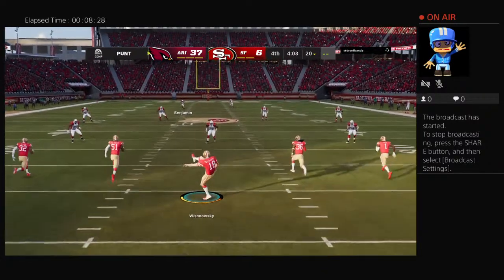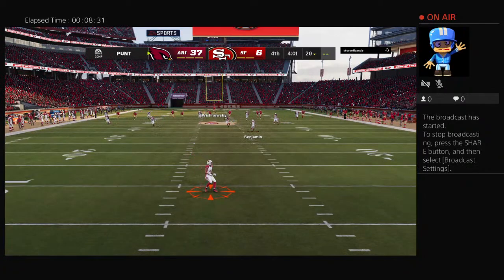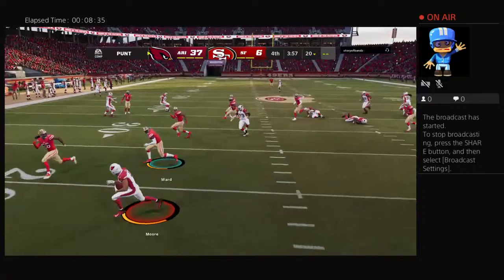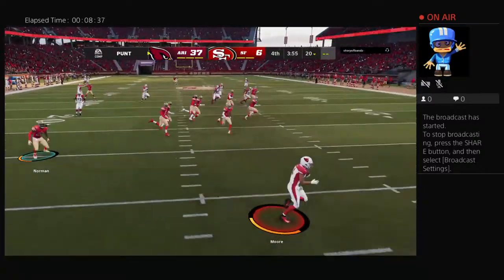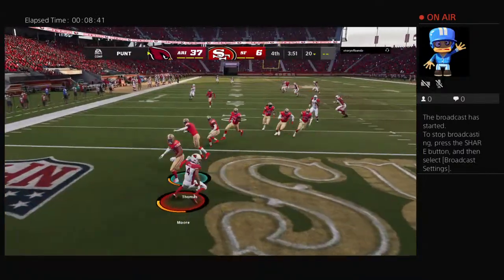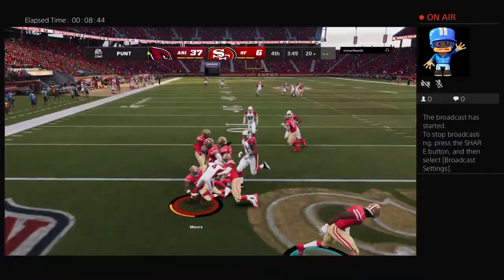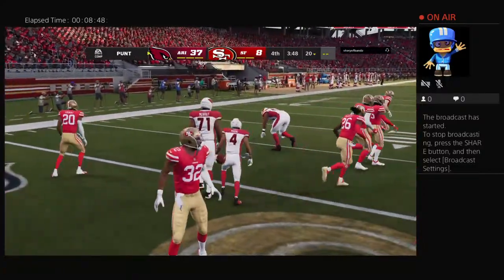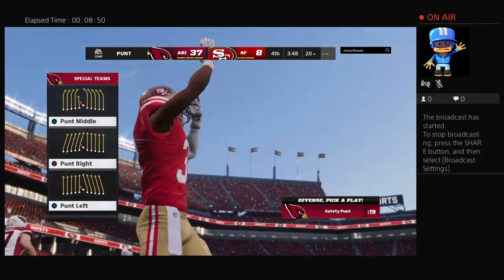Now the free kick comes after the safety from the 20, as they bring the punter on to try and get some hang time here. Returning it is Moore. And the most curious way there to burn some clock. That was wild. And at the end of all that, it winds up a safety.